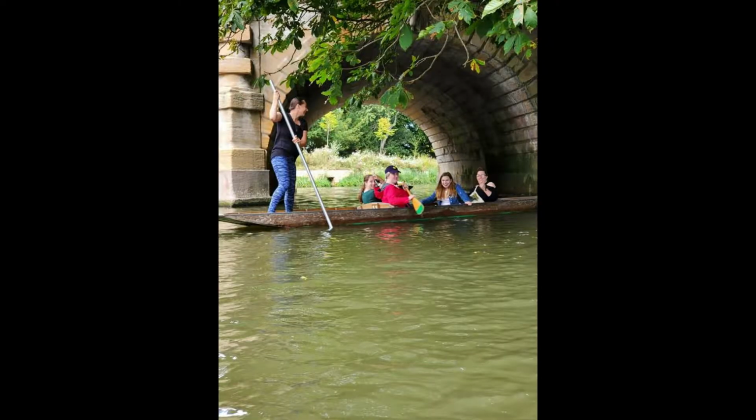So yeah. Hi, we are back from punting. It was a time. We got turned around, like we were just turning in circles for the first bit. It's a lot harder than it looks. The pole was super heavy and super long, so it was difficult. I did try, and I got a tiny bit going forward, but mostly sideways. But once we got going, it was a fun time.